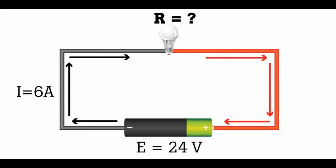Voltage output. This is the nominal or rated voltage that the source is designed to provide. It's the potential difference across the terminals of the source when no current is drawn from it. Internal resistance. Real voltage sources, such as batteries, have internal resistance due to the materials and design of the source. This internal resistance can cause a voltage drop within the source when current flows, leading to a decrease in the effective voltage across the terminals.